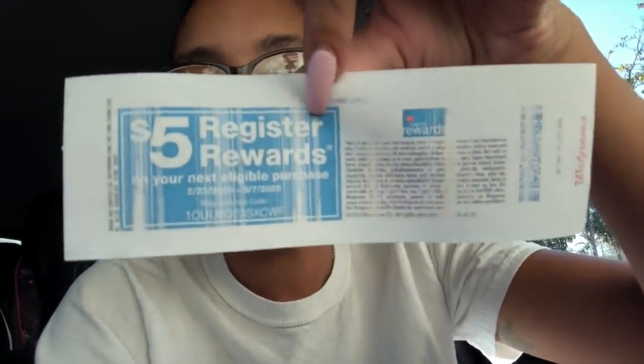So last week, basically, I was changing points into register rewards. I have about like 8,000 points. I have like no points, but I do have this right here that I want to use in store really quickly. So I'm going to use this on a certain deal. So let's go inside and let me show you the deals.